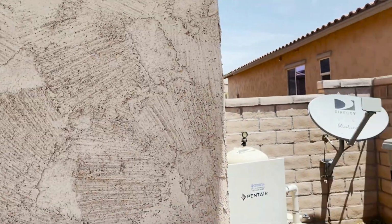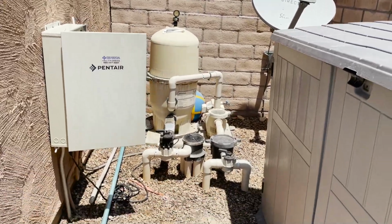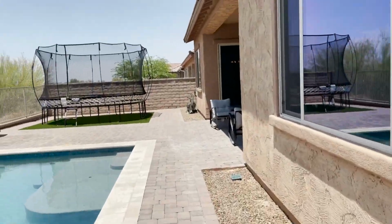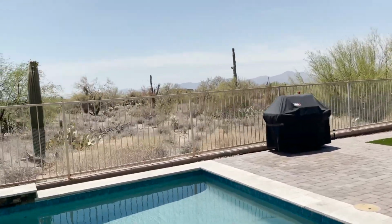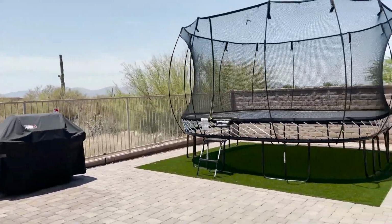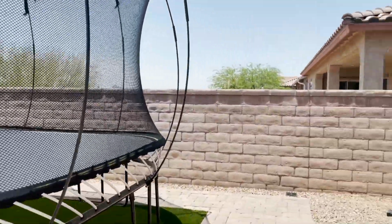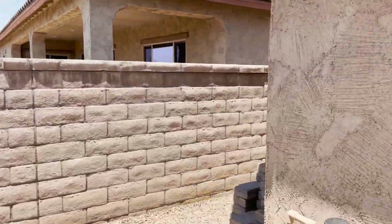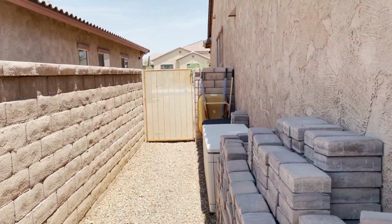And then right over here is your pool pump. They got a little shed and stuff. But pool pump and everything there. And then if we come across to the other end of the house, you have some turf there. And just around here, it's just a side yard with the gate out to the front.